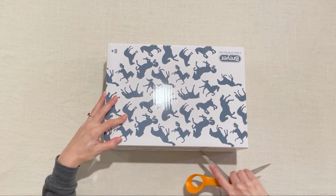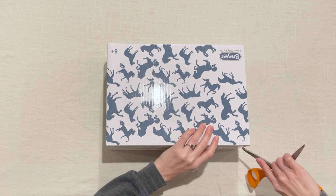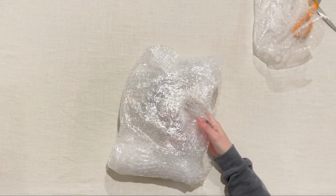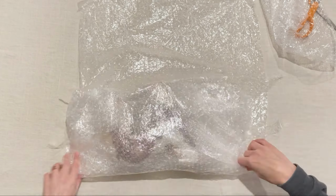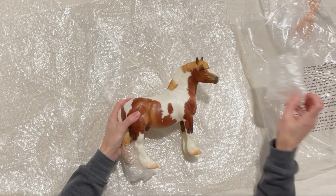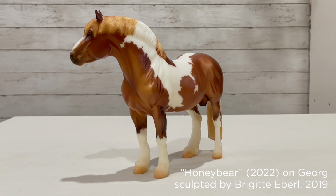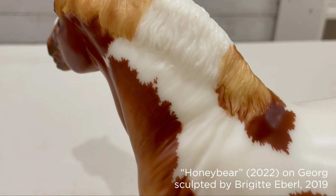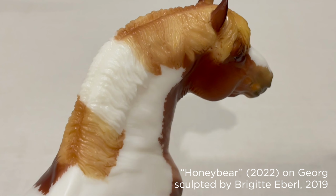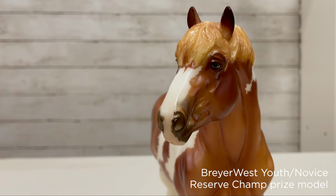This is a Collector Club model, and at the release, a few people had some issues with flaws, so I'm going to open him up and check him out. It's Honey Bear, and mine doesn't look too bad actually. Cute chunky chestnut guy. I love the fuzzy edges of his pinto markings. He's got a cute face too and really nice eyes.